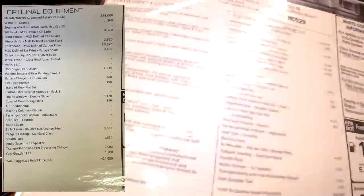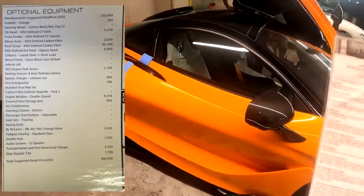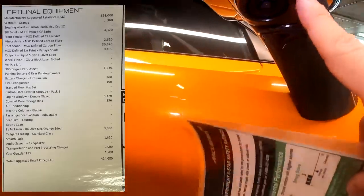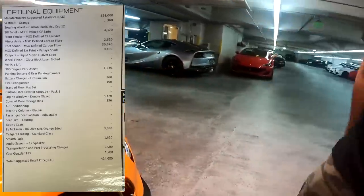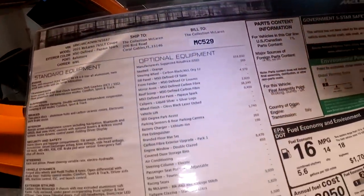One option. So onto the paint, the metallic papaya spark paint, $9,400. 3D parking, I actually didn't even get that on my car. Wait, it's got cameras all around. My 720 has 3D parking, it just doesn't work that great. It's nice to have, but I wasn't going to pay any money for that. Where were we at? 3D parking, oh, $1,740. That's actually not that bad. Maybe I should have added that. Charger, $260. Fire extinguisher, $190.